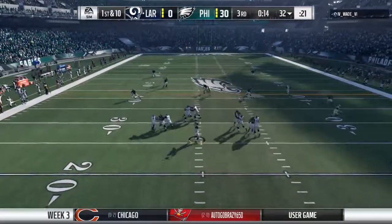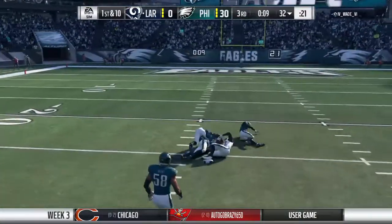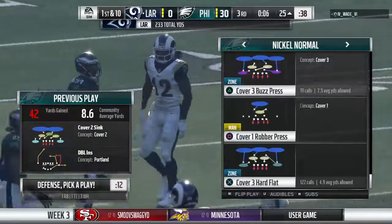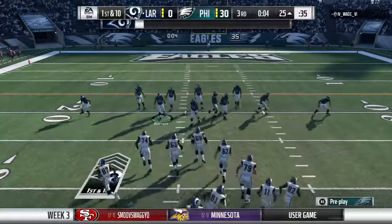They'll set up to throw. Over the middle, he's got Watkins. And they do finally get him, but he takes it to the 25. A huge play that time for the Rams. 42 yards.